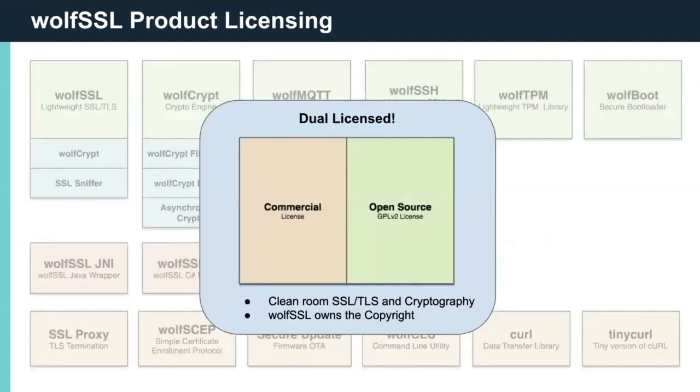wolfSSL is dual licensed, which is to say that we can be shipped with your commercial products or licensed in open source projects under GPL V2. If you have any questions in regards to licensing or our company, feel free to send a note to licensing@wolfssl.com and we'll be happy to help.